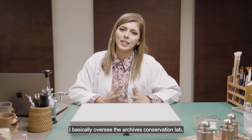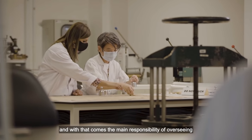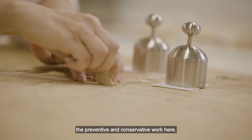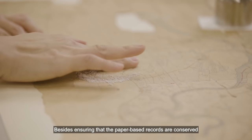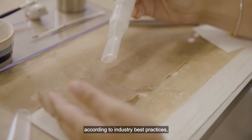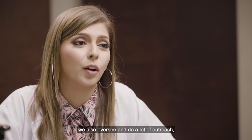So I basically oversee the Archives Conservation Lab, and with that comes the main responsibility of overseeing the preventive and conservative work here. Besides ensuring that the paper-based records are conserved according to industry best practices, we also oversee and do a lot of outreach, training and development as well.